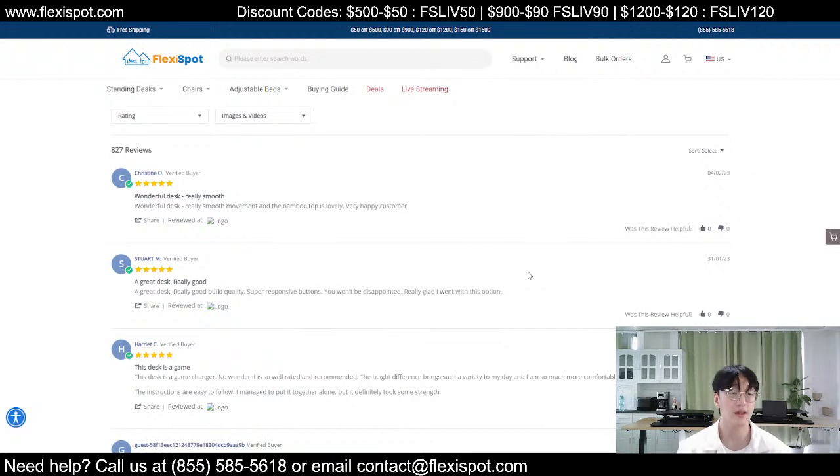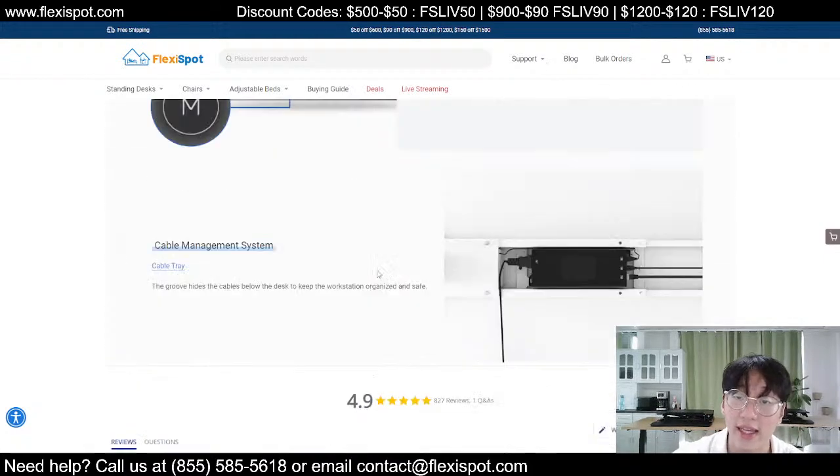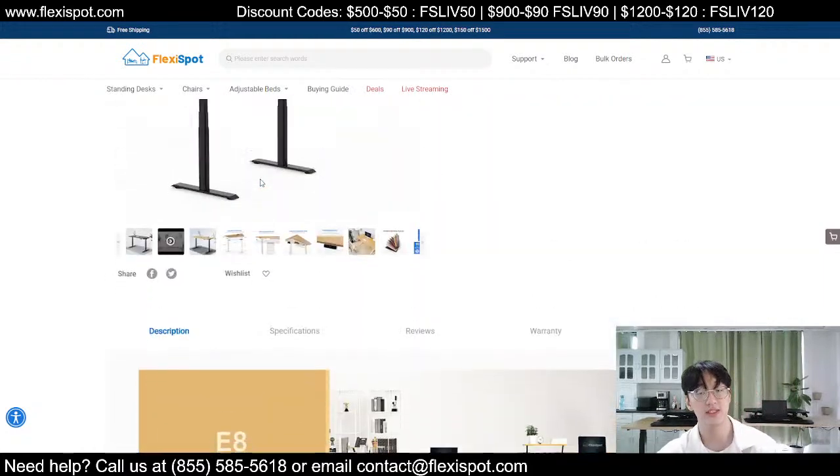So, what about Harriet C? "This desk is a game changer. No wonder it is so well rated and recommended. The height difference brings such a variety to my day and I am so much more comfortable whilst working. The instructions are easy to follow and I managed to put it together alone, but it definitely took some strength." So it is possible to set this up alone.